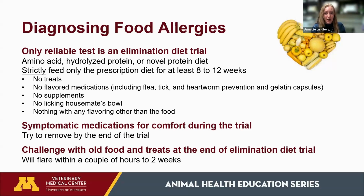Now, at the 8-week mark, we've captured about 90 to 95% of dogs and cats with food allergy, but we'll often push it out for that 3-month period to try to capture as close to 100% as possible. During that time, they can only get that special food.